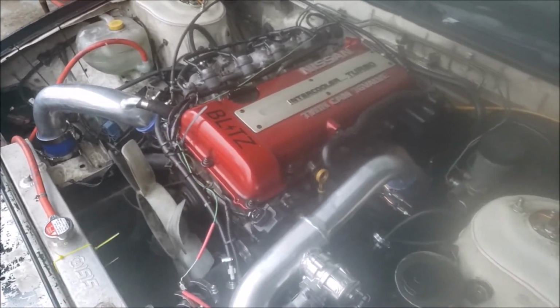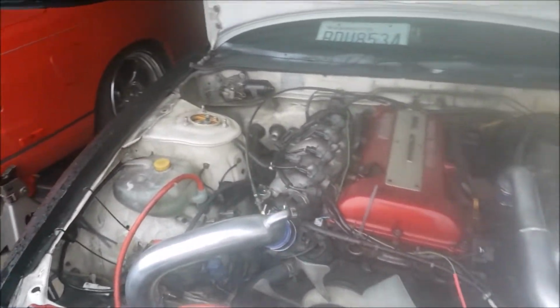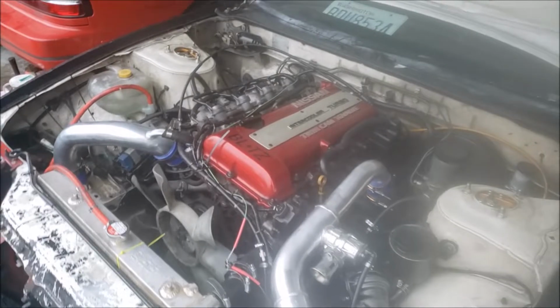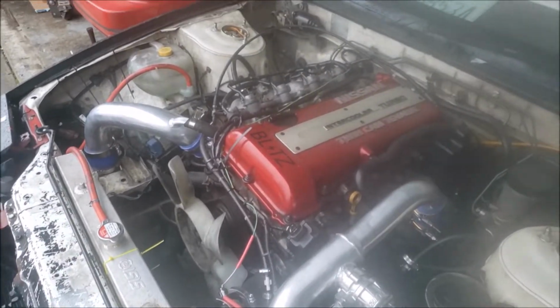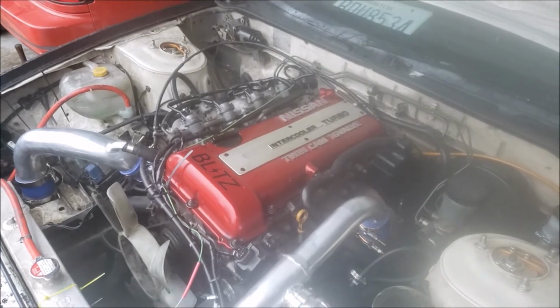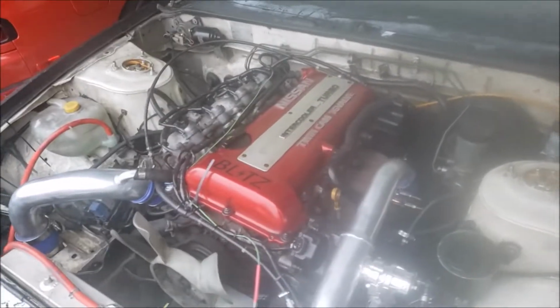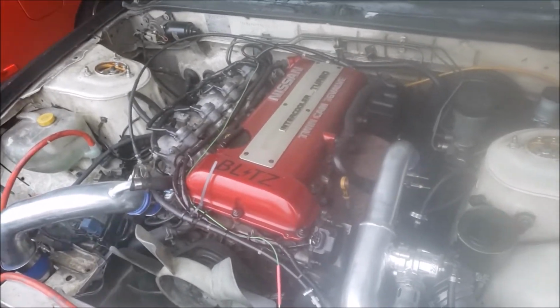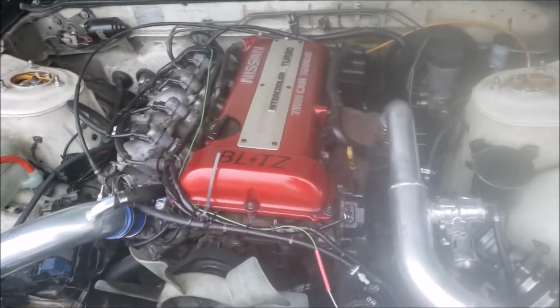SR20. Now, I was going through a bunch of motors, and I had some money finally saved up with all the things going on, and I saw this pop up on Facebook, and I jumped on it right away. I did all the work myself. Shout out to my brothers, part of Crusader X. They helped me put it in. They helped me put it up in here.